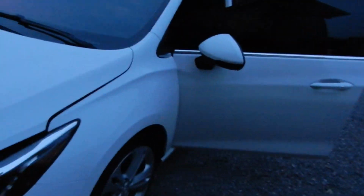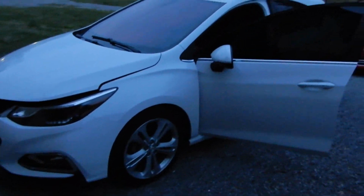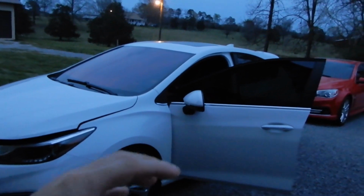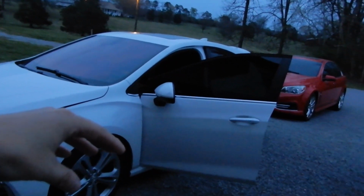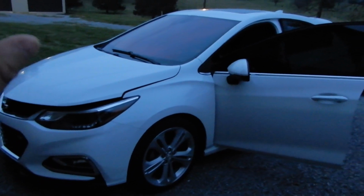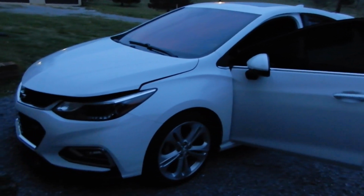I did all the deletes and stuff like that, have it straight piped and everything. And it was such a pain in the butt because the turbo sat behind the engine, so it was very, very hard to get to the downpipe and everything that I needed to install.